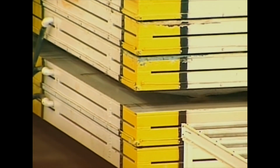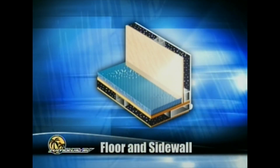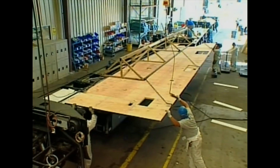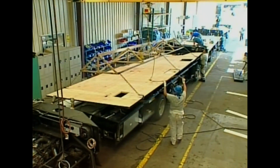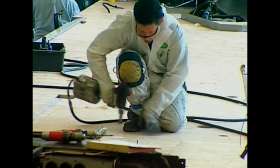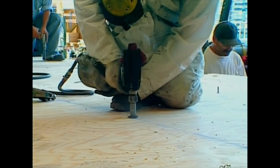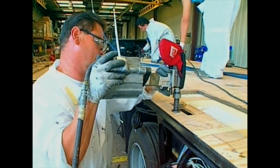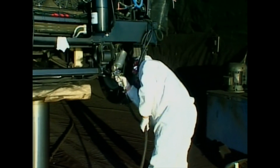The result is a panel that possesses all the different qualities of its ingredients: the strength of steel, the insulative quality of ESP block foam, and rigidity of structural wood, quality from start to finish. Back on the line, the floor is secured to the DuraFrame substructure with state-of-the-art huck bolts designed to shear off at a specific pressure to provide positive fastening that will not loosen or weaken. Before the chassis is taken to the assembly building, it is given a thorough undercoating.